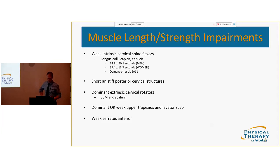Study here just looking at basically the weakness in the deep neck flexors, and how that plays a role a lot of times with our patients who have neck pain. You're going to find people who have short and stiff posterior cervical structures, dominance in their rotators like their SCM or scalenes. I've been preaching a lot about just how the upper trap can become weak, but a lot of times you'll see that it maybe is dominating the movement too. So just assessing and figuring out what's the cause there. And then weakness in the serratus anterior.